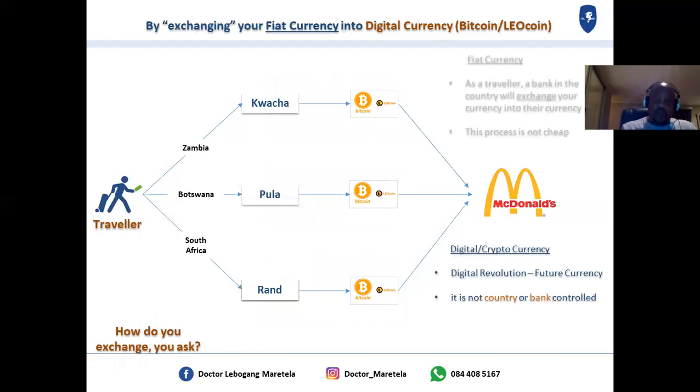You need to first exchange the money that you have, or what we refer to as fiat currency. You need to be able to exchange it into a digital currency. So it's pretty much the same process that you would follow if you were moving from whatever country in the world and traveling to Zambia.